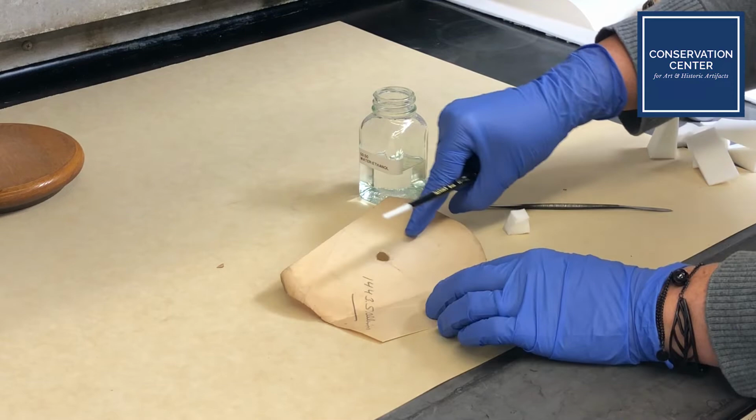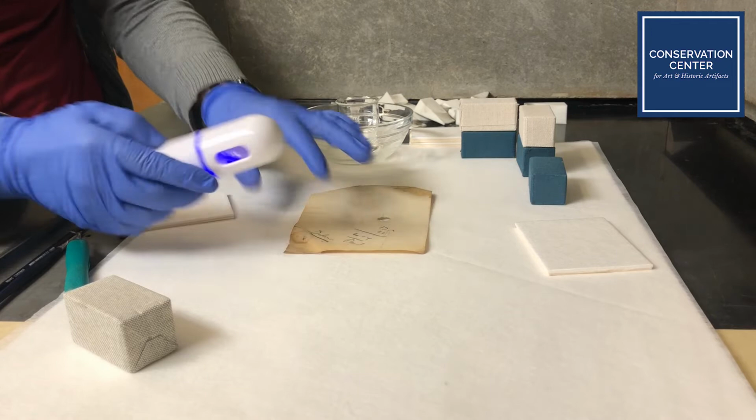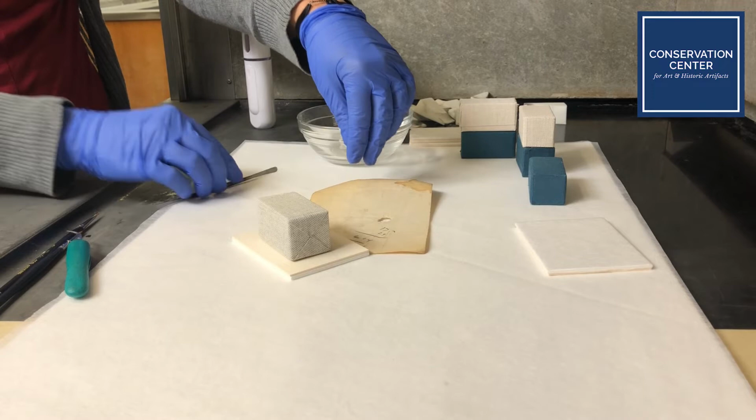If there's a crease, I'm often reinforcing it with a layer of remoistenable tissue, which is activated either with a mist of water or with a 50-50 solution of water and ethanol. And so the moisture in the mend also helps to restore the flatness of the paper and let it be held flat and smooth for the future.